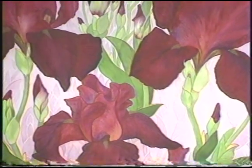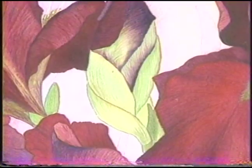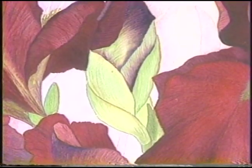Yes, I'm pleased with them because I've done this iris from her garden every year now for a long time. And they're getting better. Each year they're different. Each year they say something different to me. Oh, but this is so velvety. They feel like they're jumping out of the canvas. I'm very pleased with it.